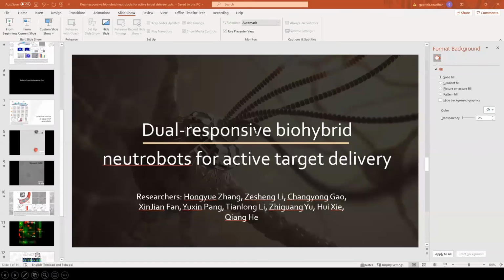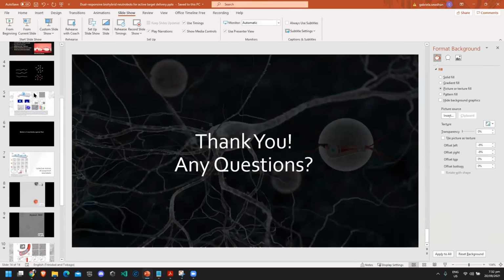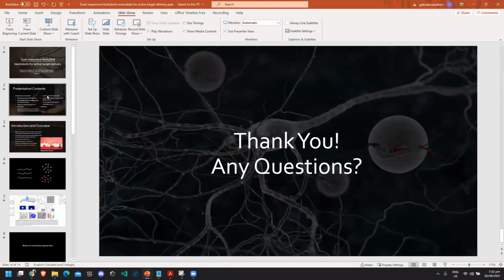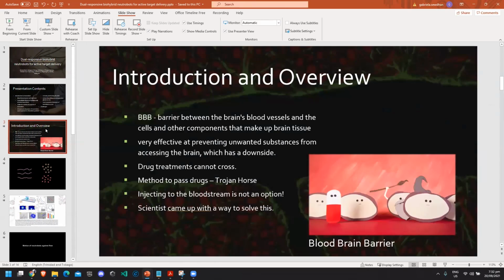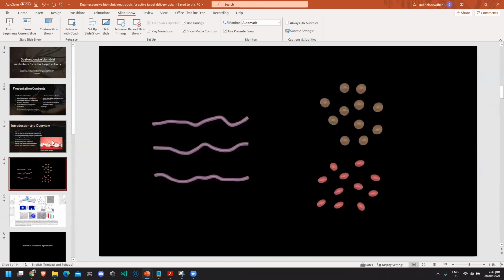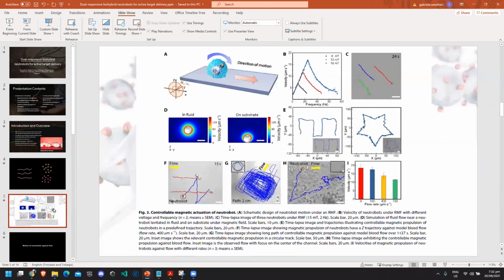Thanks, Gabby. So, I don't know much about the area, but when you said Nutribots, from what I see so far, there's no active components in the bots themselves, right? It's just the fact that it has a magnetic shell, right? Is that the case? Yeah, it's just that. Okay.